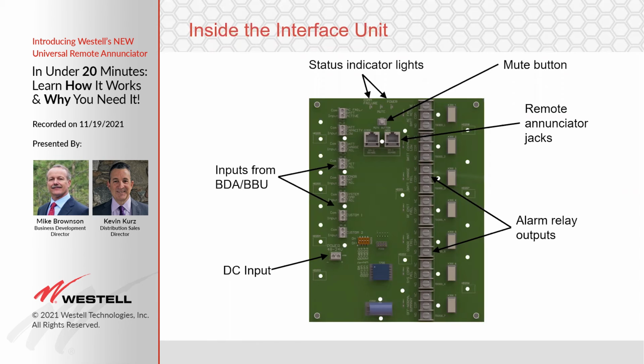Not a whole lot of things to program. We have a DC input. This is designed to run off of your BDA's standard DC input, so you can piggyback this off of your BBU or your BDA. It'll accept anything from 48 to 24 volts DC, so we pretty much cover the gamut there. So no additional power supply needed, and the current draw is super low, so it's really kind of a non-issue. I'll get into that one in a sec here.